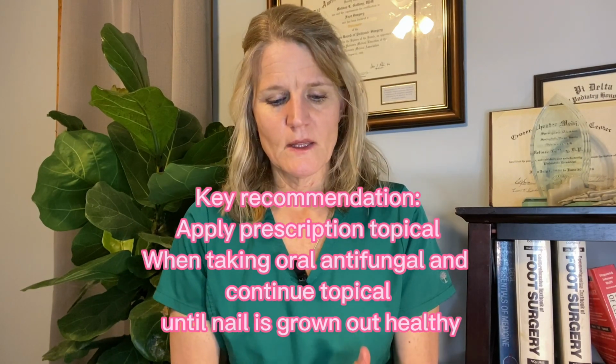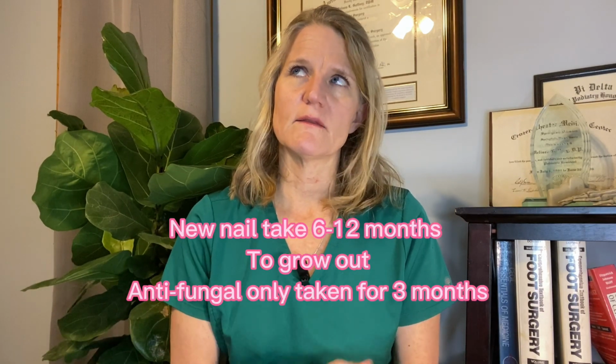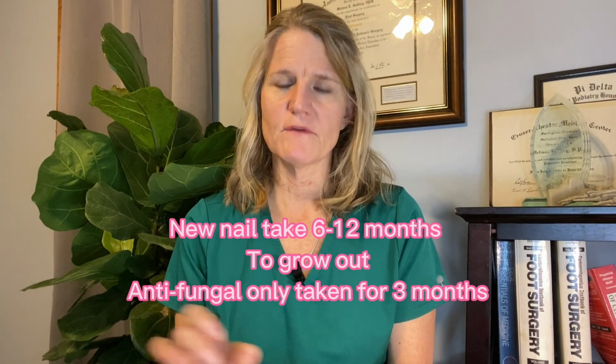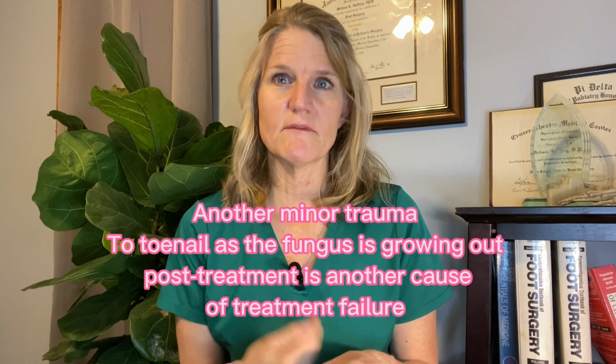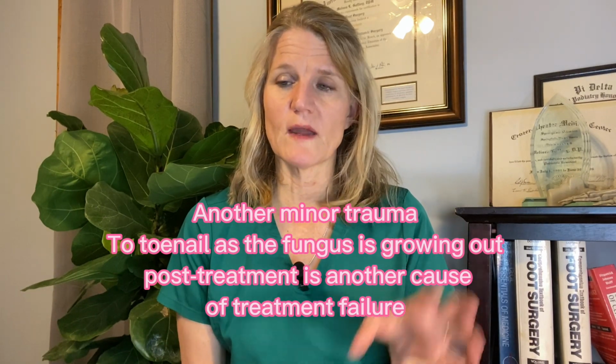While you're being treated, usually I have patients put on the topical at the same time, because it takes a long time for the nail to grow out. It takes like 6 to 12 months for the nail to grow out. And as it's growing out, you still have the fungus out at the end. So the medication will treat the fungus at the nail root and the nail bed where it's living. And it's still there growing out. So as it grows out, I usually have patients just put the topical on there so you don't get another trauma and have it reseat back in your nail bed and your nail root. So I like to treat it top down, inside out for the best possible outcome.